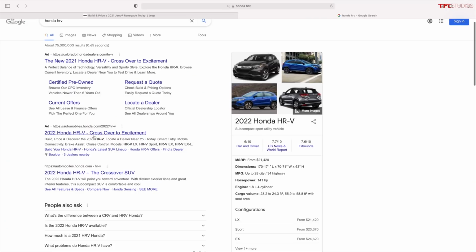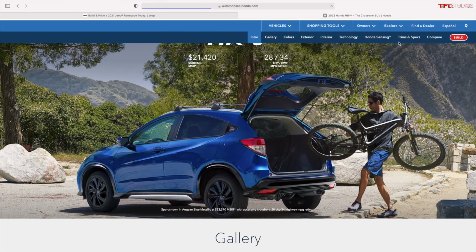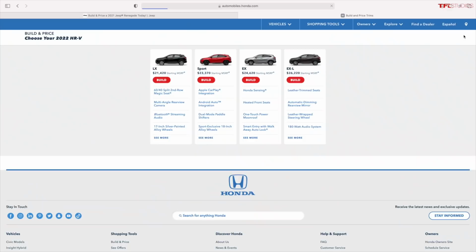In this case, it's the HR-V. What do you think of that little guy? I like the HR-V. It's fine. It's getting a little long in the tooth, and I'm not a huge fan of the technology in it, but it starts at about $21,000 and some change. Not a very ruggedized vehicle. Is that 21 for the all-wheel drive, or is it probably front-wheel drive?